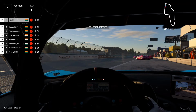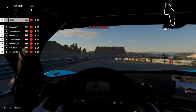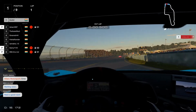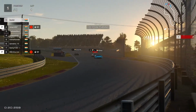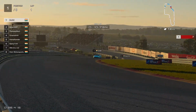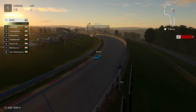Okay, so the qualifier has begun, and as you can see, the cars are rolling out. MJK, do you want to introduce the drivers, their cars and the liveries? Sure. So we have a 5-minute quali here. As Mr. has already informed you guys, it's Watkins Glen short, and everyone is in the Ferrari 458 Group 4 car.